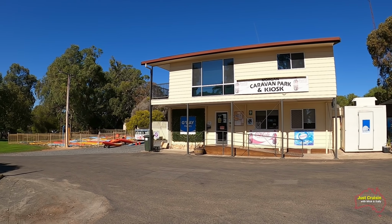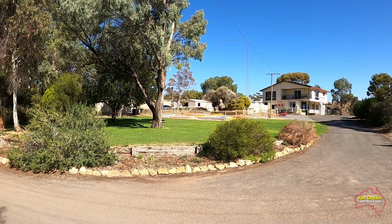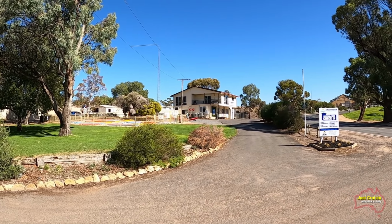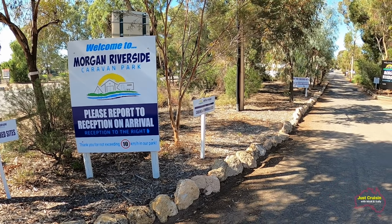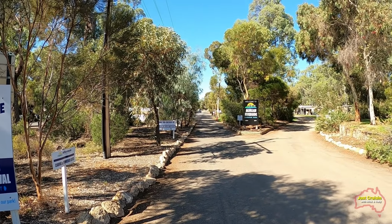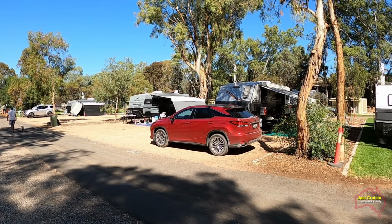The caravan park at Morgan is located right down near the river, and in saying that, there's no absolute waterfront sites down there. I guess it's a flood bank, I'm not sure on that, but there is a bank that runs with a roadway on top of it that's situated between the unpowered sites and the powered sites here at the park. So whilst you're not right on the river, you're not very far away from it.